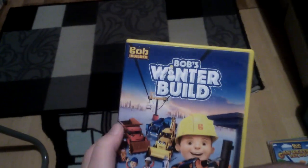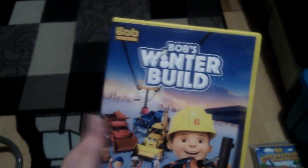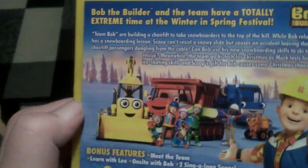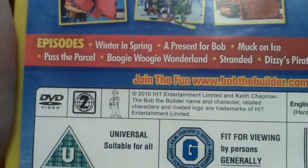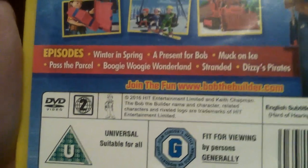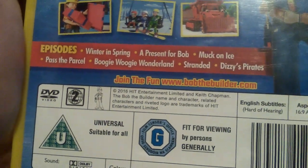Up next is the 2015 series DVDs I own. The One to Build, which was the first one released from the 2015 series, I believe. Here's the spine and the back cover. Episodes are, where are they? Down here. Winter and Spring, A Present for Bob, Muck on Ice, Pass the Parcel, Boggy Wiggy Wonderland, Standard, and Dizzy's Pirates.